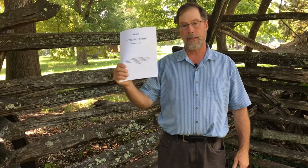Now, what this paper will focus on is my trade, historic farming. It is amongst 24 other trades, which includes things like blacksmith, weaver, tailor, silversmith, and lots of others. All the skills of this, through the apprenticeship program, are guided by a curriculum that we have. It's a defined set of skills that are both of the hand and the mind. There is an extensive reading list that goes along with the hand skills.